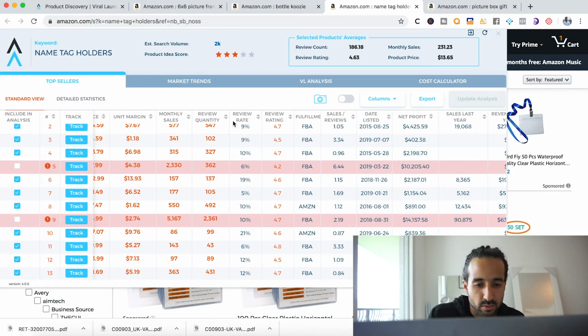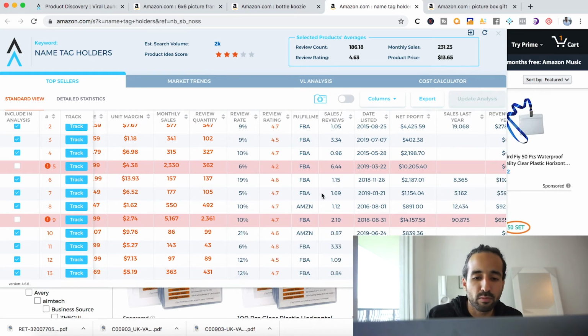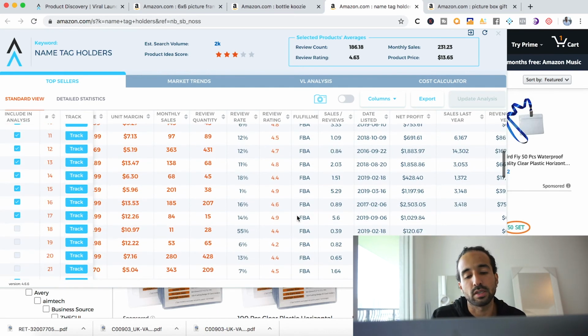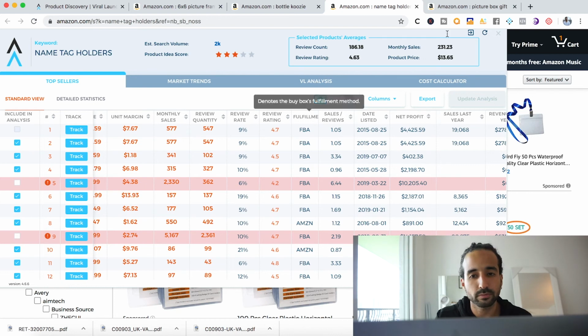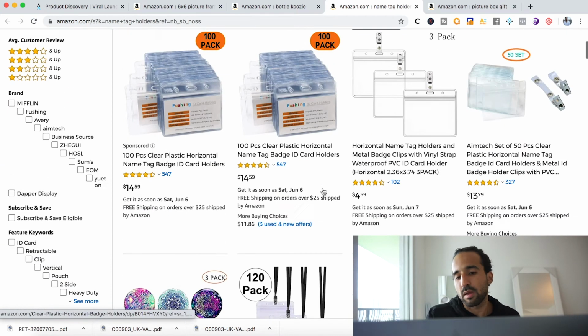We kind of want mostly everybody in page 1 to be doing some good revenue. And the next thing is we're gonna look at the review quantity, which looks pretty low actually. You have 1, 2, 3, 4, 5, 6, 7. So this actually could be a good sign of the market. And the fulfillment section, the majority is FBA. So that's really good. So this actually could be a product to sell.